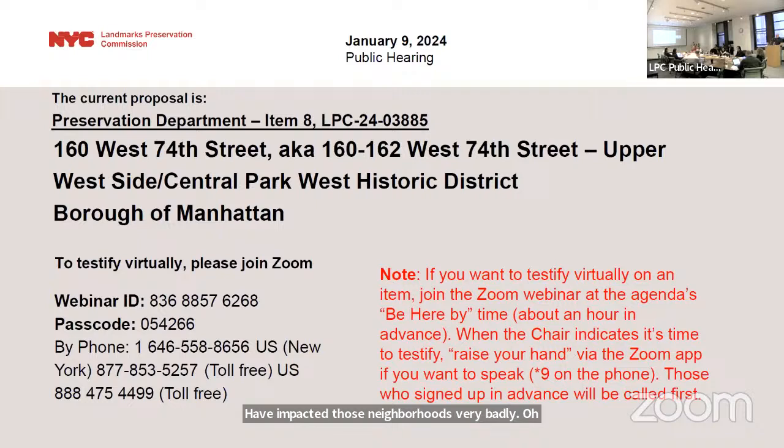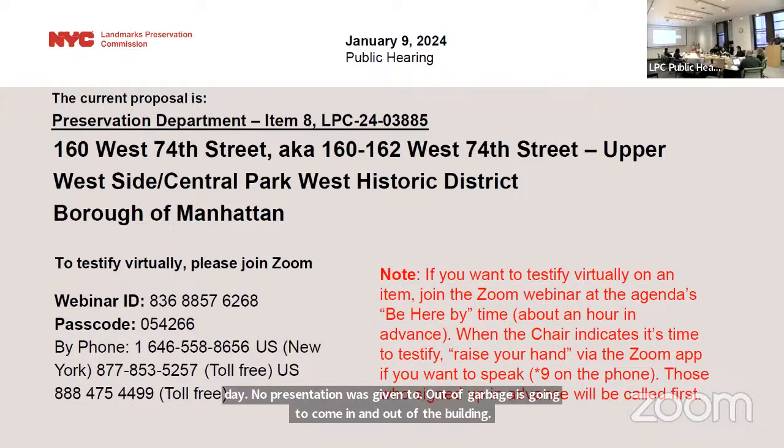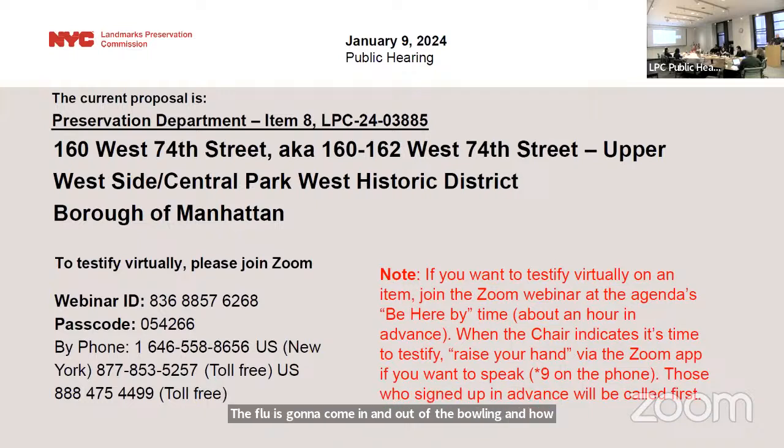Again, because a building that was built for a school is going to be populated with 150 people 24 hours a day. No presentation was given to how the garbage is going to come in and out of the building, how the food is going to come in and out of the building, and how those changes are going to impact the historic nature of the building.